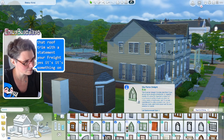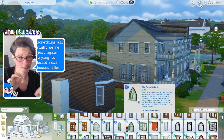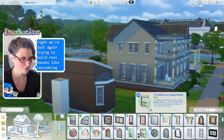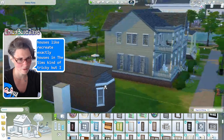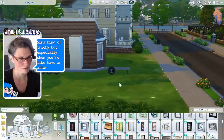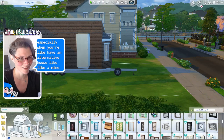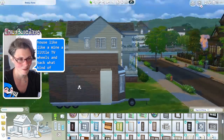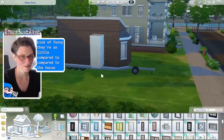We're just, again, trying to build real houses, like recreate exactly houses in The Sims. Kind of tricky, especially when you have an alternative house, like mine. The little teeny wheels in back look kind of funny. They're so little compared to the house.